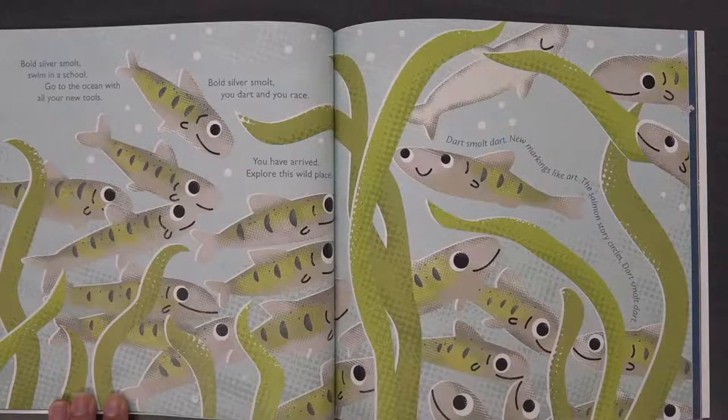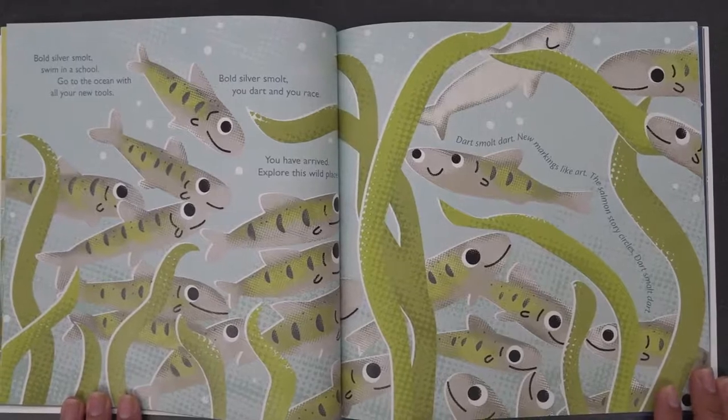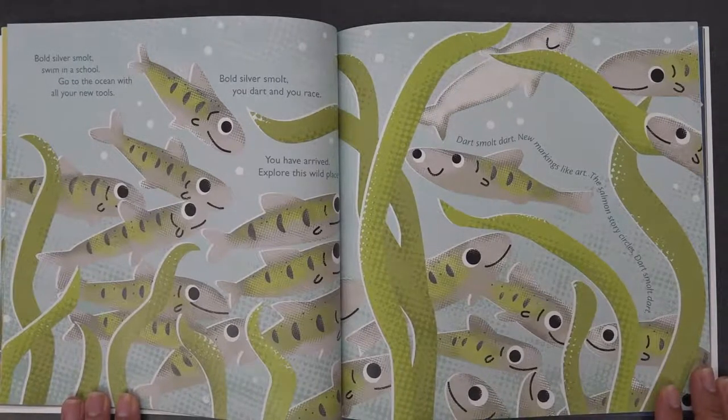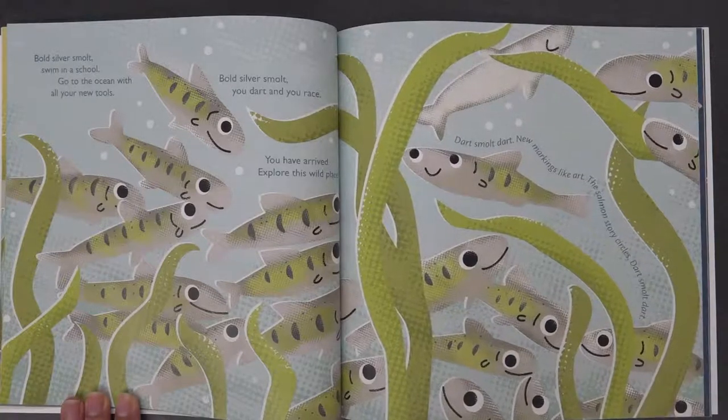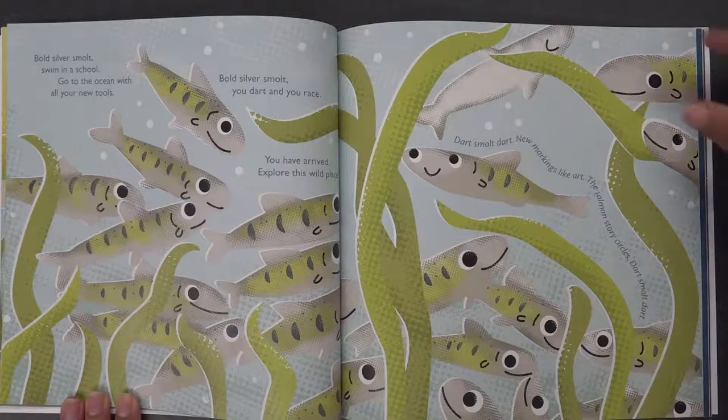Bold silver smolt swim in a school. Go to the ocean with all your new tools. Bold silver smolt, you dart and you race. You have arrived. Explore this wild place. Dart, smolt, dart. New markings like art. The salmon story circles. Dart, smolt, dart.